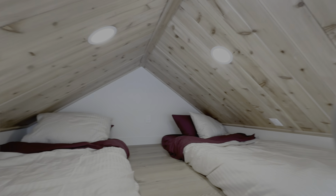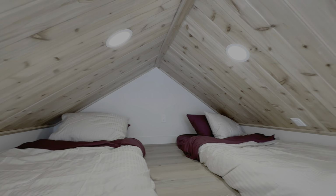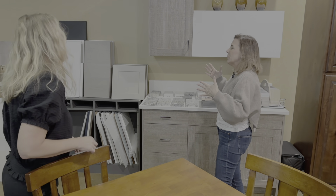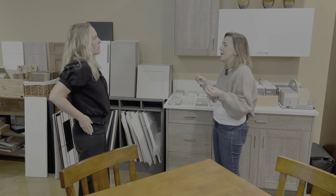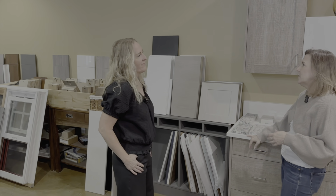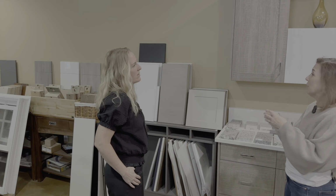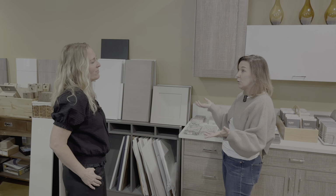So that's the loft option that we have. You can do it without a loft as well, but that gives you a little extra sleeping space. I just want people to see the options, right? So when it comes to affordable housing, people always think, well, it has to be like Home Depot looking cabinetry. It has to be vinyl type of countertops. Whenever they're thinking affordable housing, they're thinking it has to look cheap. But there are options that don't necessarily have to look cheap. They're good quality stuff.